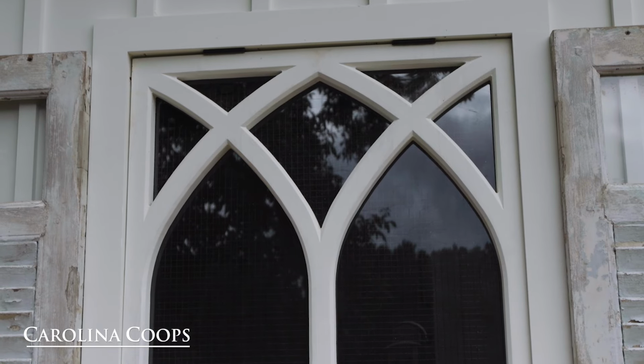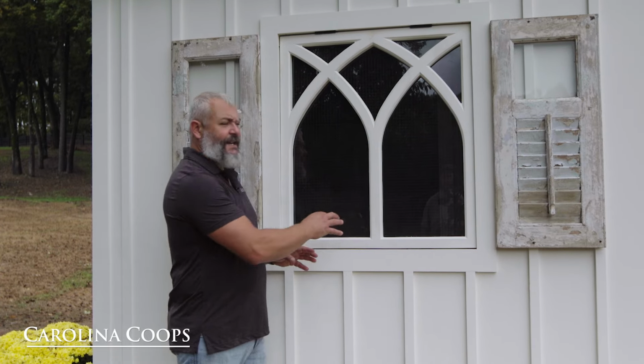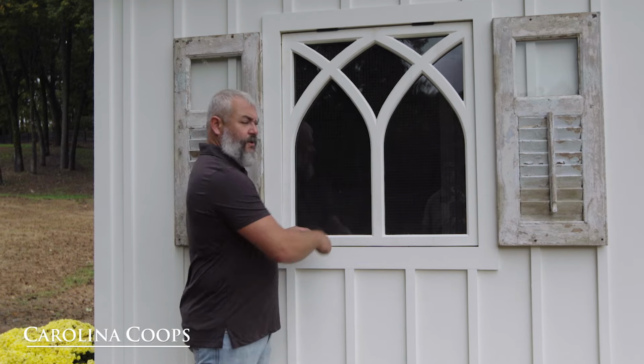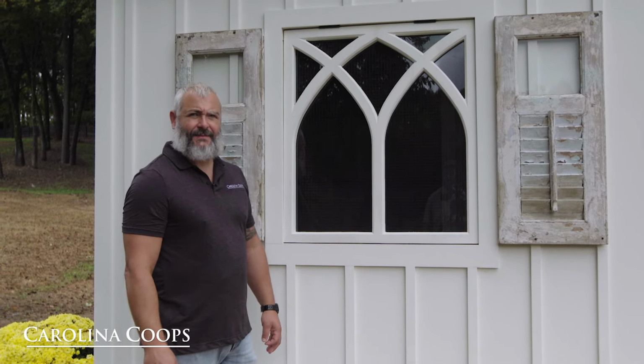And the other thing I want to mention though is it's still a fully functional window. It does come out, and behind it is the 1/2-inch hardware cloth, so it's completely predator proof. And you got that wonderful polycarbonate that's 400 times stronger than glass.